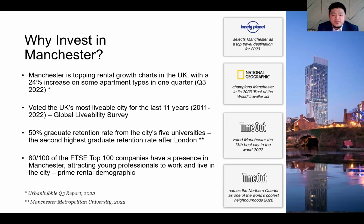80 out of 100 FTSE listed companies have a presence in Manchester, attracting young professionals to work and live in the city. Now, Manchester has grown significantly as well, and it has attracted many FTSE listed companies, either moving their headquarters or branch companies in, for example, Booking.com headquarters and the BBC as well. And of course, Manchester is now named the tech city of the UK, and all that contributes to why the economy has been growing very well.